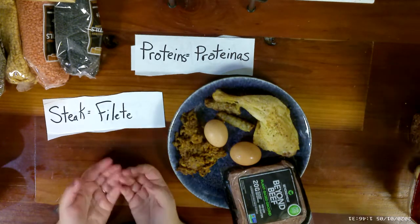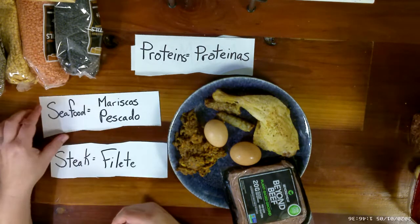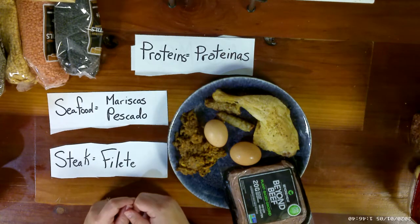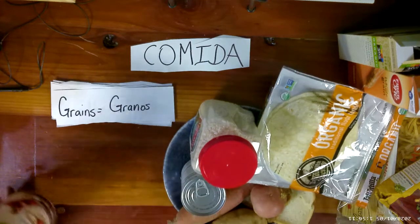Oopsies. But steak would be un filete. Seafood would be mariscos or pescado. Pescado would be meat. Grain up next.